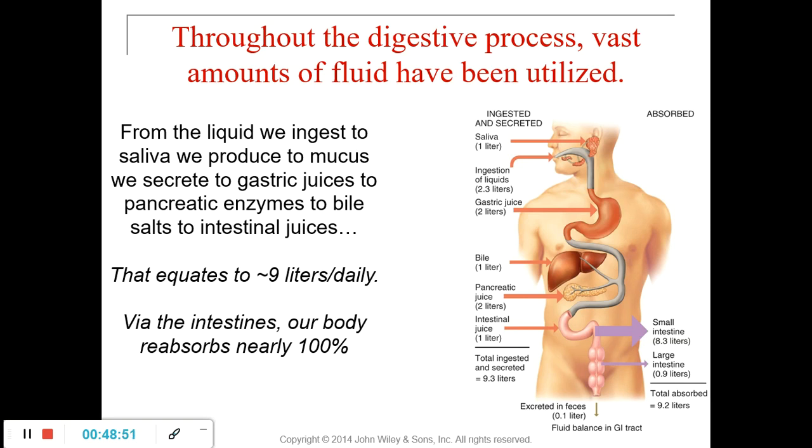So we can see throughout the digestive process, vast amounts of fluid have been utilized: from the saliva, from all of the different mucus, the gastric juices, the bile, the pancreatic juice, the intestinal secretions. There's huge amounts of fluid which are produced. And you can see virtually all of it's reabsorbed. If we're ingesting and secreting just over 9 liters, 9.3, how much is reabsorbed? Almost 9.2. There's a very small amount of fluid which is lost through the GI tract.